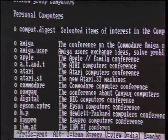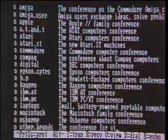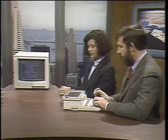Now, let's say, for example, that I'm interested in an IBM computer. I can choose to join the IBM conference, so all I have to do to join it at any time is simply to say, join IBM, and I see that the listing of it was PC, so I say, join IBM PC, and... You forgot the P. I forgot the P. To be part of that conference, do you actually have to be online, or can you come and go?